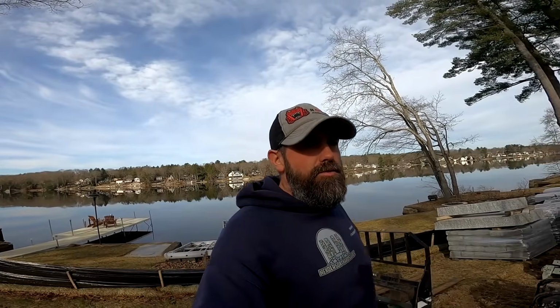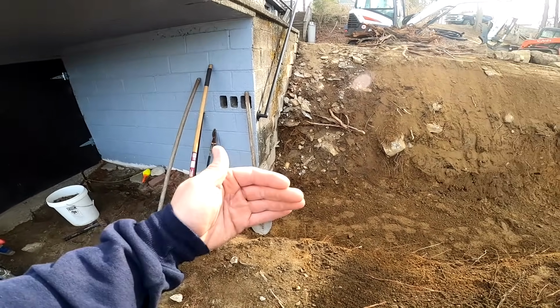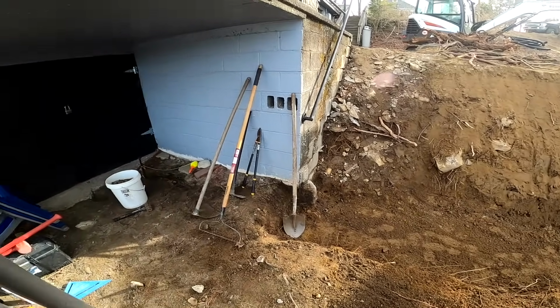Day number 3 here. Couple short days though. We didn't spend the full day here, but we're moving along pretty good. Talked to the homeowner and we decided to step the wall.